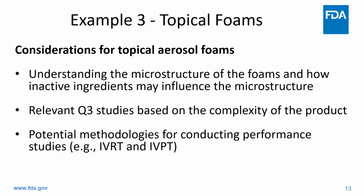What Q3 do we need to monitor and compare? And lastly, how do we even conduct these performance tests, such as IVRT and IVPT? Do we use the collapsed foam? Do we use the foam as dispensed from the container closure system? The point being, we still need to do additional research to be able to develop efficient characterization-based approaches for these products. And in the meantime, if you are interested in developing such products, early engagement with the agency may be beneficial to ultimately move the products forward.